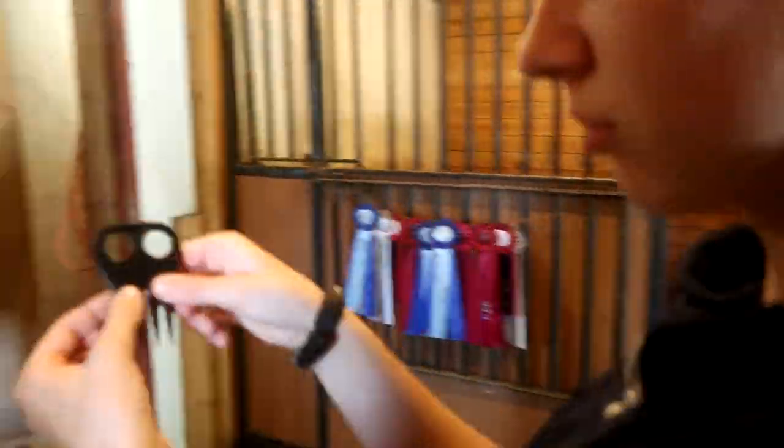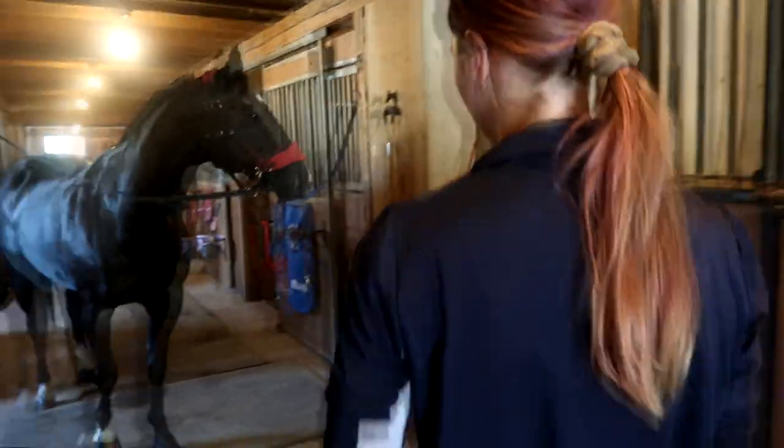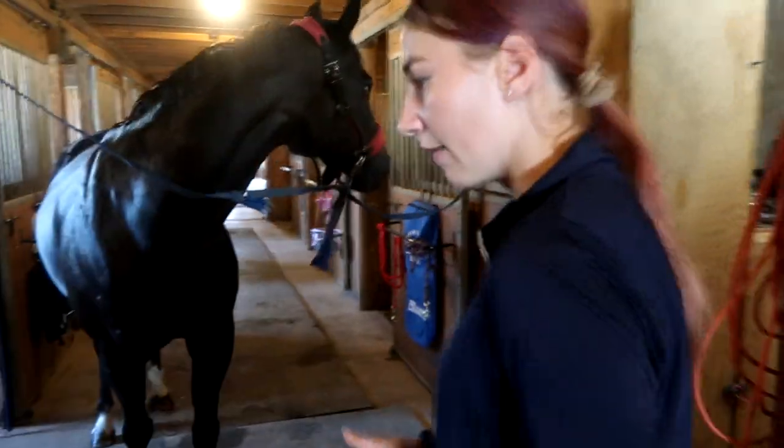So, Gabby just told me, see three sections? That brush is really good. It splits the hair into three sections and makes it easier. It's even.